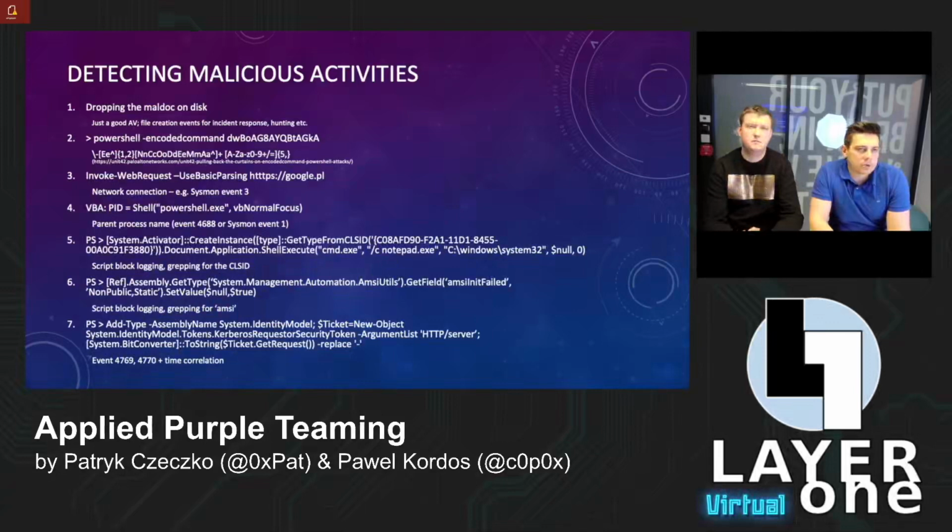The second one was PowerShell with an encoded command. Here we could leverage a tricky regular expression to catch such invocations of PowerShell. One thing to note here, it's actually enough to put the -E parameter without the whole encoded command part and the base64 encoded content, because that's how PowerShell works. So it could be either -E or -ENC or -EncodedCommand, or whatever.